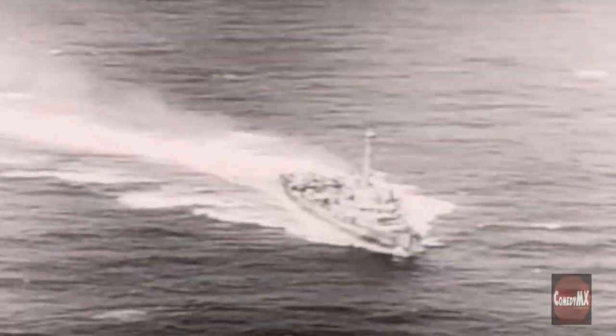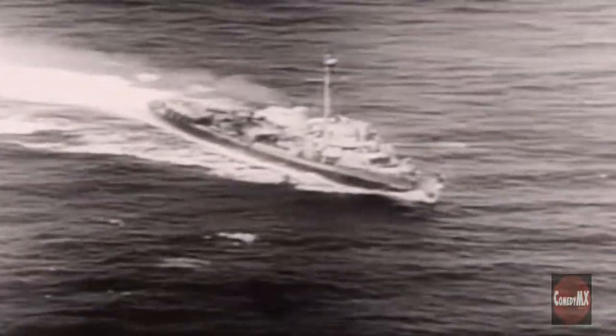Finally, the Pillsbury orders, "Stop sub's engines." But when the prize crew complies, the sub sinks so alarmingly that they throw the switches to full speed ahead, and the chase begins all over again.